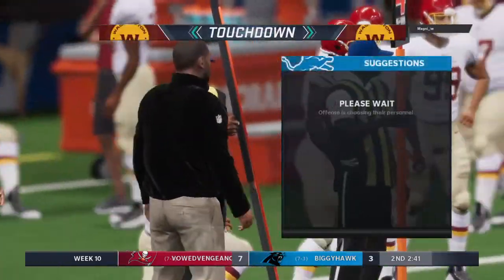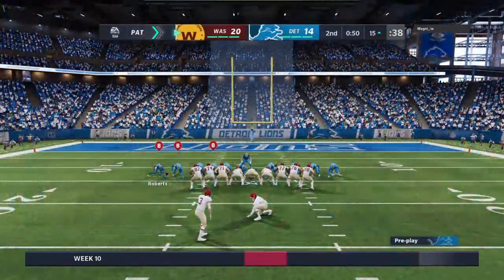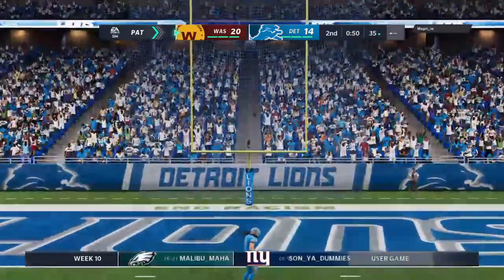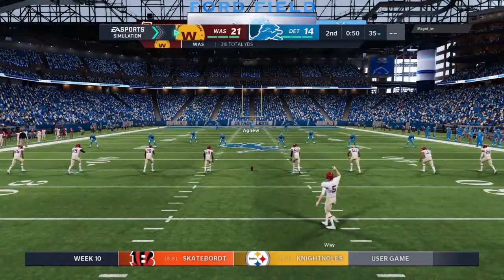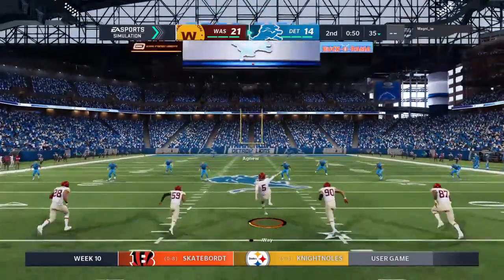Touchdown, Washington. Complete. Terry McLaurin, his 11th touchdown of the year. And Washington able to come up with a quick strike touchdown. It's up and good, and that'll make the score 21-14. Out is the kickoff unit as they run up and send this one away.